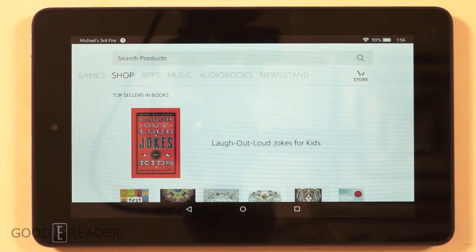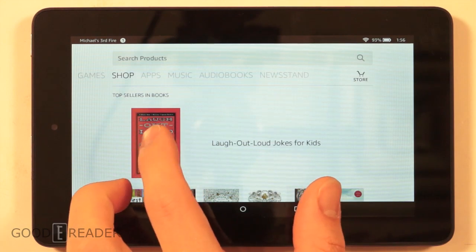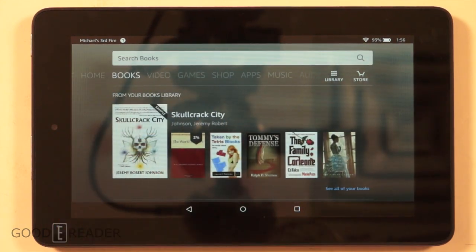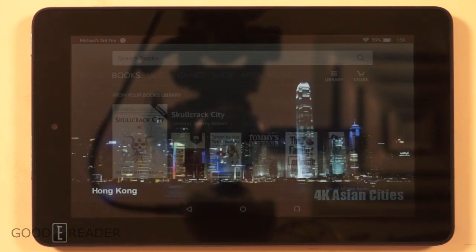So this tablet has a speaker on the back, and with the resolution you have to think, is this tablet good for watching videos, and how's the sound quality? Let's check it out.